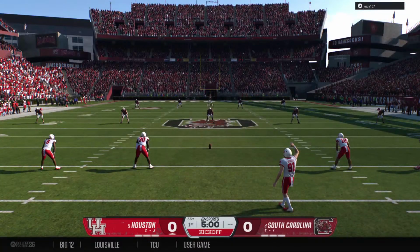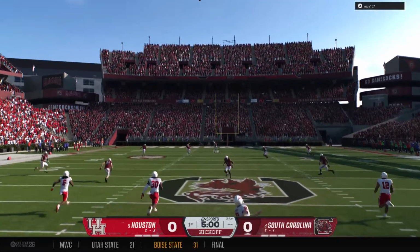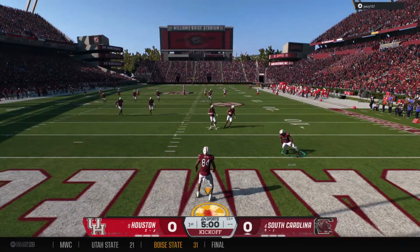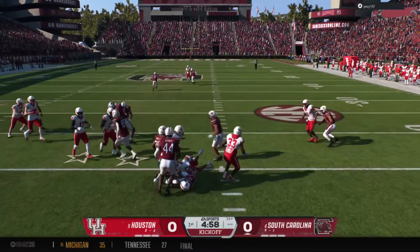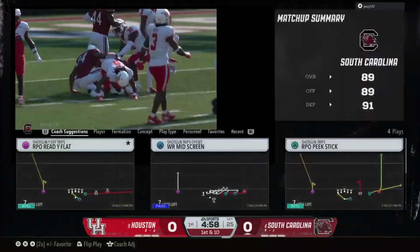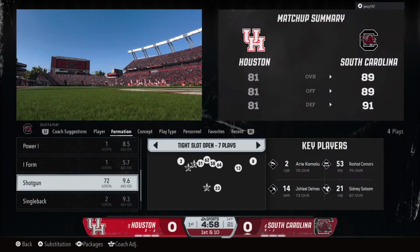Houston about to kick off to get things underway. Looks like he's going to bring it out. I know he thinks he can house every return, but sometimes you just have to take a knee as he's stopped at the 14.